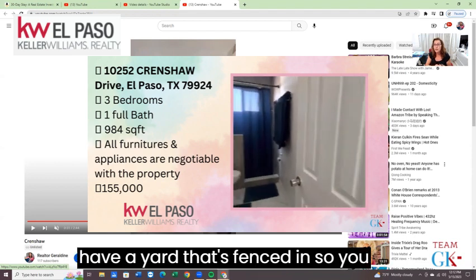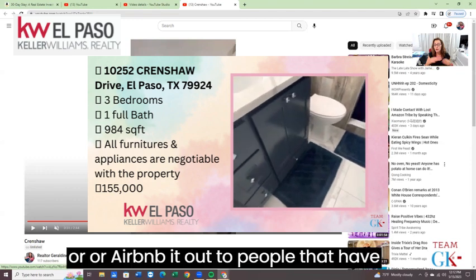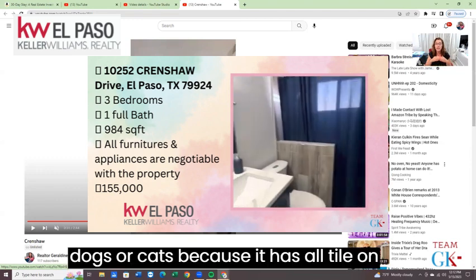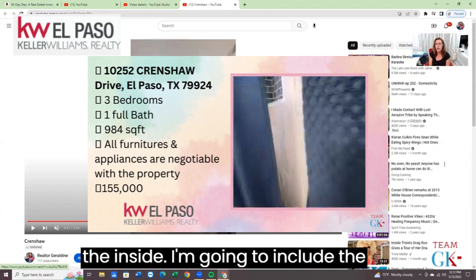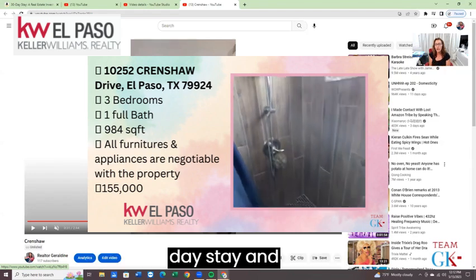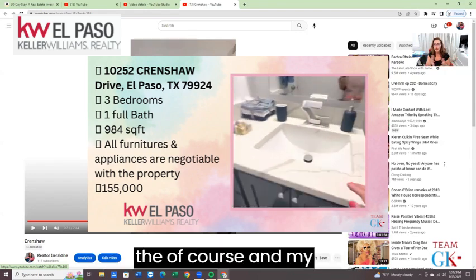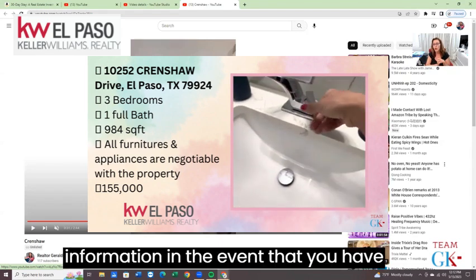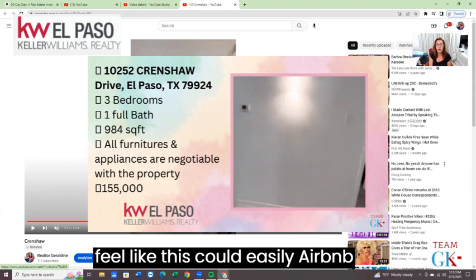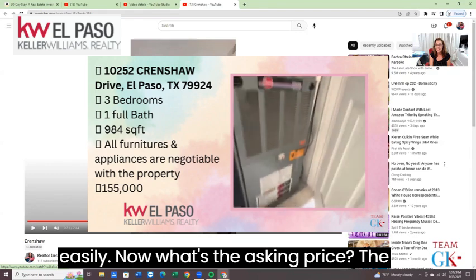It does have a yard that's fenced in, so you could actually rent it or lease it or Airbnb it out to people that have dogs or cats, because it has all tile on the inside. I'm going to include the link for this, the link for the 30-day stay, and of course my information in the event that you have an investor that might be interested. I feel like this could easily Airbnb for $1,400 to $1,600 a month.